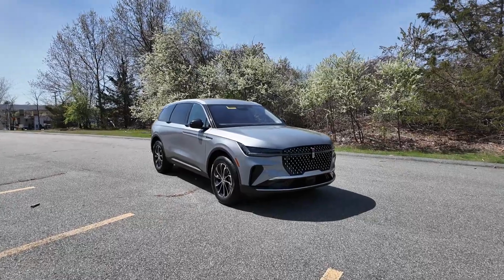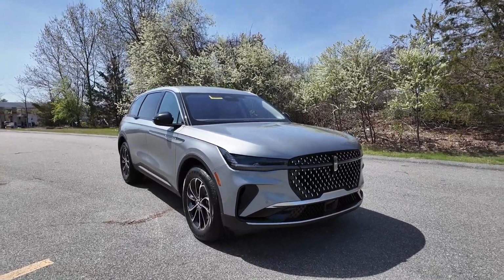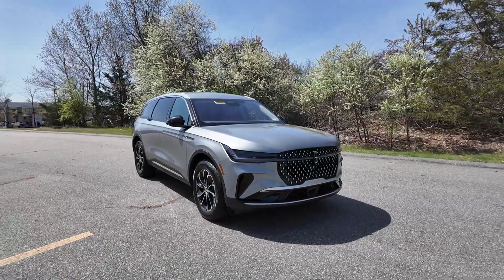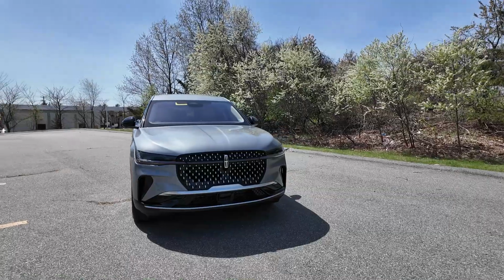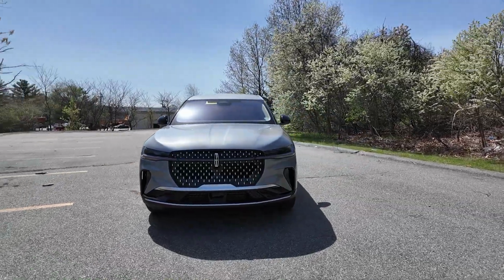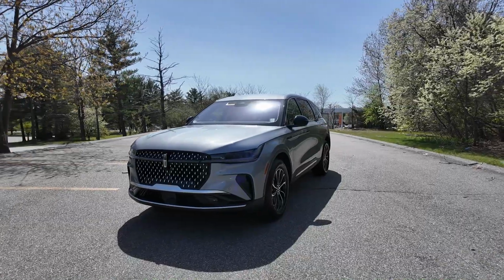Recently on this channel, we got to check out the Lincoln Nautilus Reserve, a crossover that I actually really loved and also potentially is a candidate for crossover of the year for this channel, but we have a long way to go before we get to that point in 2025. But I've come back to check out the Lincoln Nautilus Premiere.